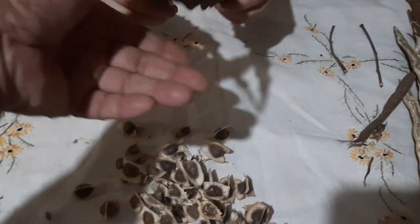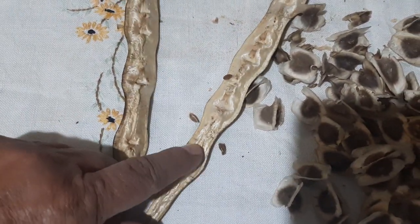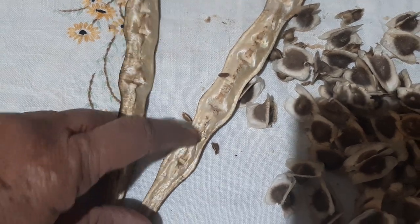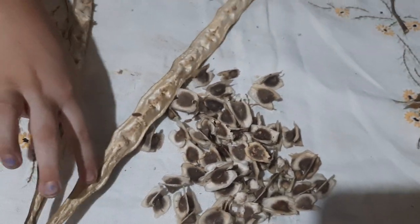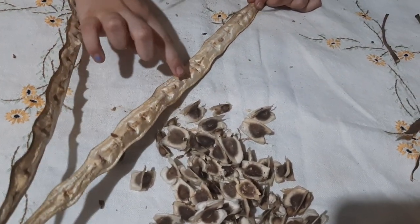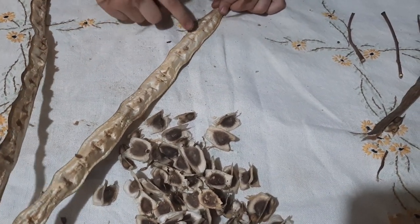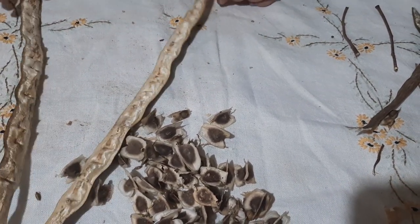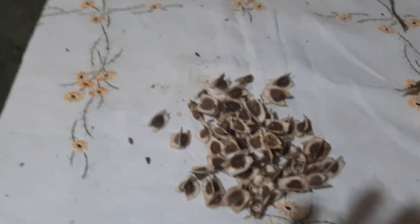If you want to know, you can just count all these little parts where the seed would have been born. 1, 2, 3, and you'll know how many seeds were in there. 1, 2, 12. Ooh, and big ones too, huh? Mm-hmm.